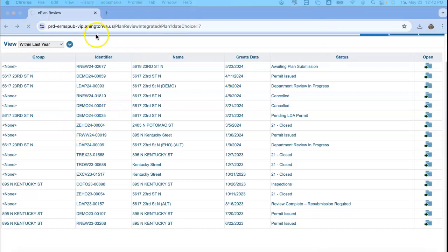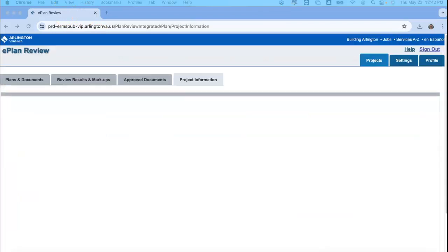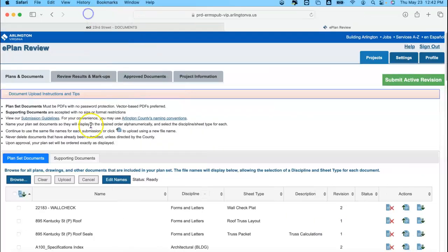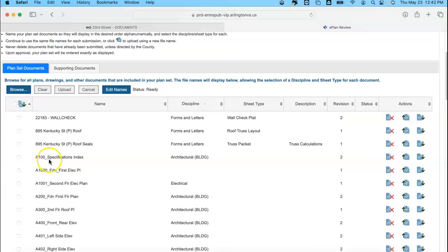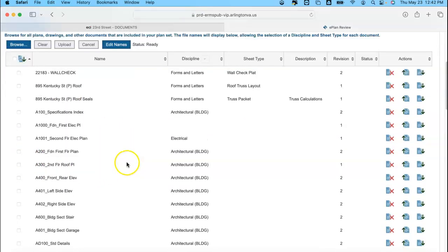This is why I wanted to do it on another screen because it just keeps spinning and spinning. So just give it a second. This will work too. So anyway, if you're looking at Kentucky Street as a cheat, you will not need the first three. This is a wall check, roof trusses, and roof seals, which are all done at a later time in the process. And the reason why you're seeing them here is because we have to submit them later on. But what we want to submit is everything else.